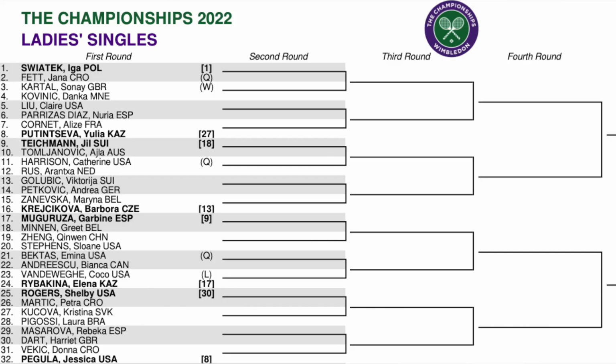All right, so quarter one, then we have Świątek, of course. Pretty tough draw, I would say. Danka Kovinic already in the second round is a tough opponent for her. If Kovinic is in good shape, she's maybe not the best grass court player, but still a tough opponent. Tomljanovic, Putintseva, quite a few strong players. Alison Cornet maybe could have a good tournament.